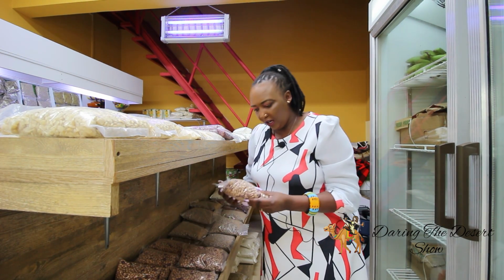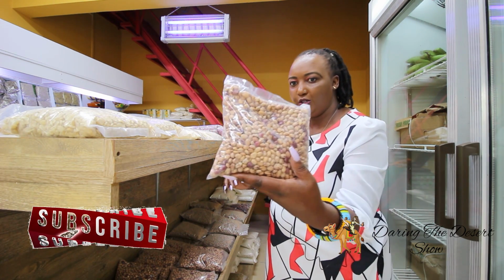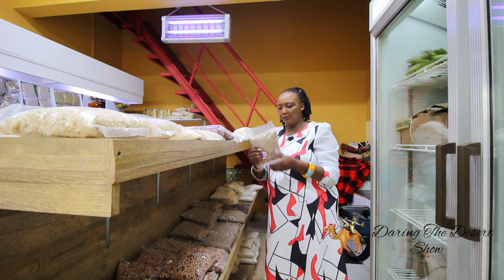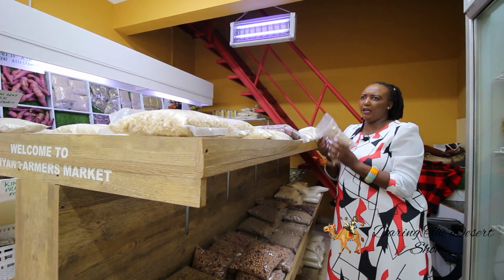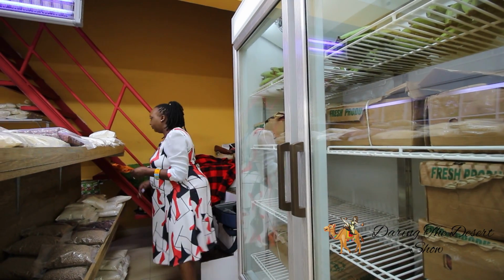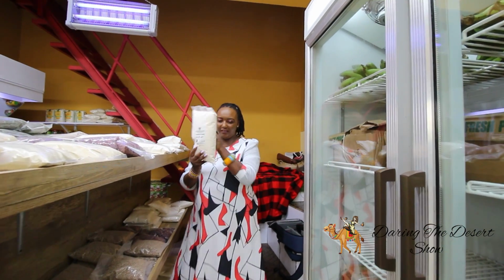I don't know what you call this one, but somebody should just tell me what you call them, you know? Let me know what you call them. And then we have, these ones are called what? This one is also another form of beans, but I know they cook very quickly as well. Let me see what we've missed. Checking out, we almost forgot.